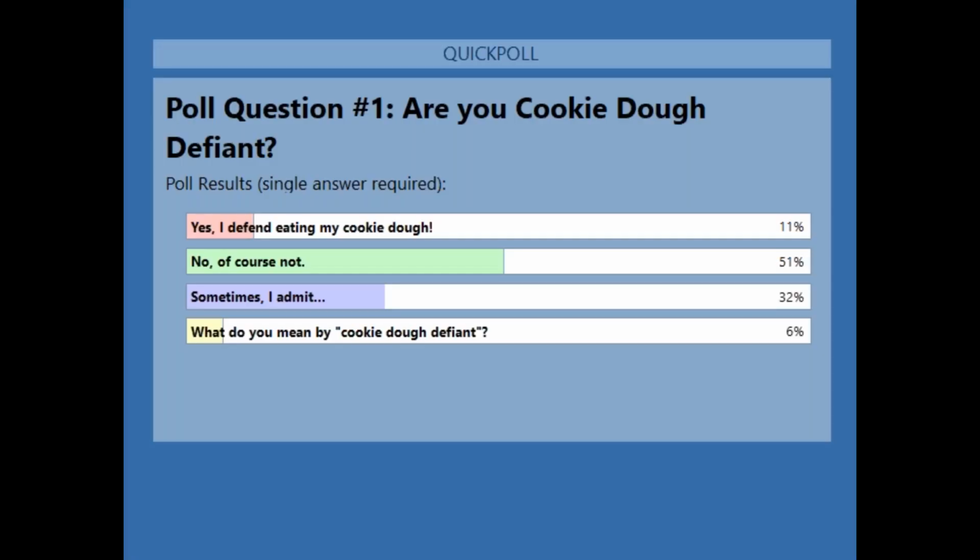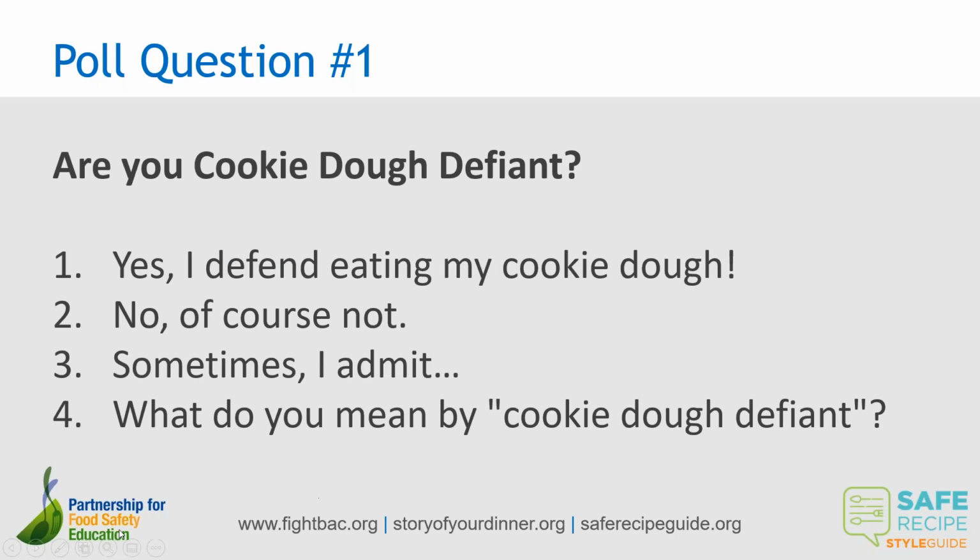All right, let's look at the results. Oh, excellent. This is an informed audience. Don, only 51% say, of course not. They would not fight to the death to eat their raw cookie dough. But 32% admit they might. Yeah, I have to give kudos to those that were honest and said sometimes I admit. Yes, good. Honesty is good too. Okay. Thanks, Don.